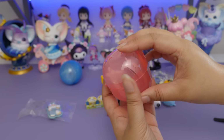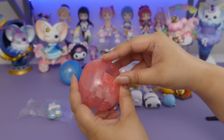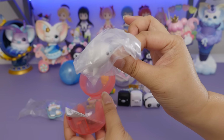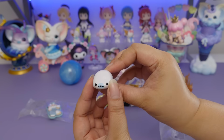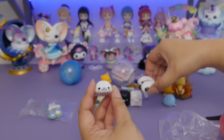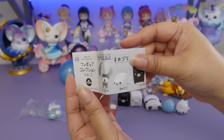Oh, it's another San-X one. I kind of remember having some extra change at the end, so I was like, you know what, I want another one. And I got Mamegoma! We're getting all the black and white ones. Look at little Mamegoma. Oh, these are so cute. I love them. This is collection one. I guess they just released collection one and two at the same time.